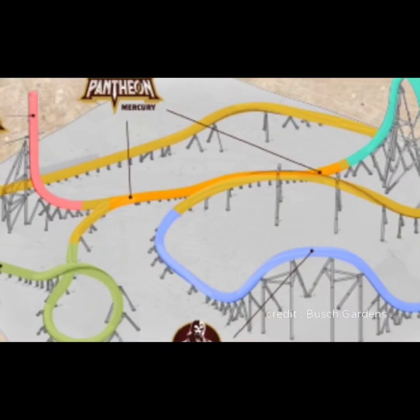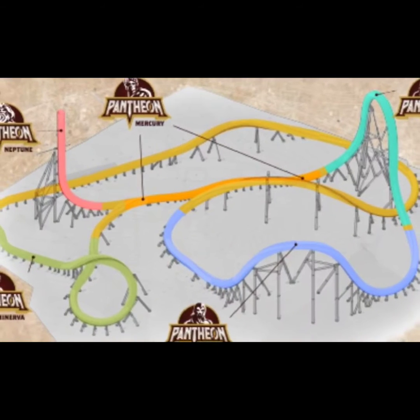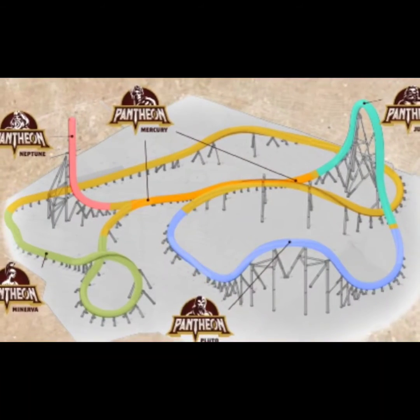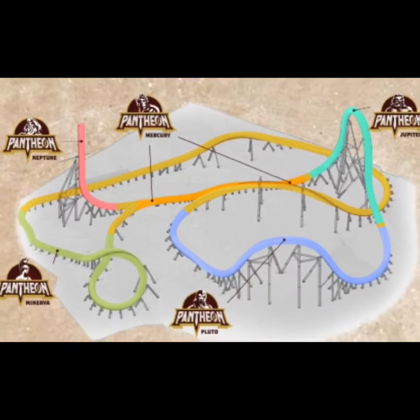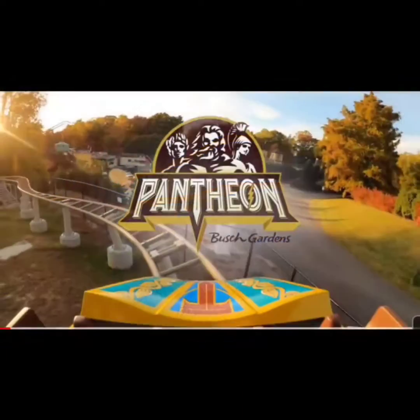And the track layout, here it is. It's Roman God theme, and each sector of the track is supposed to represent a different god. So I do have a ride video, so go ahead and take a look.